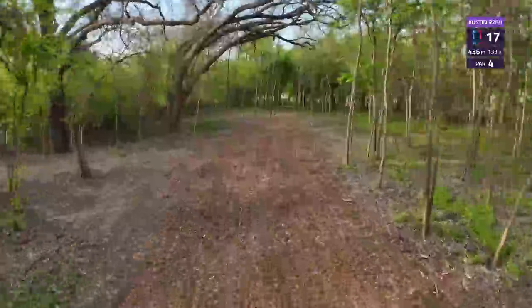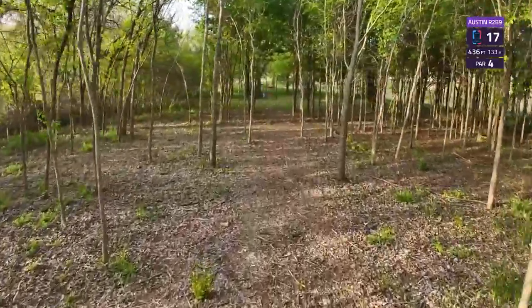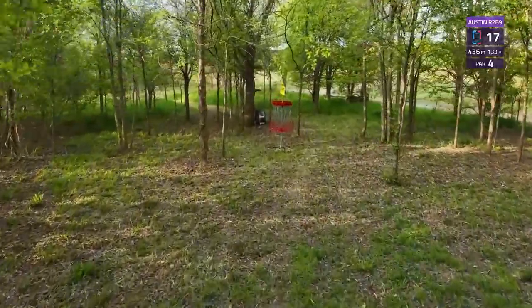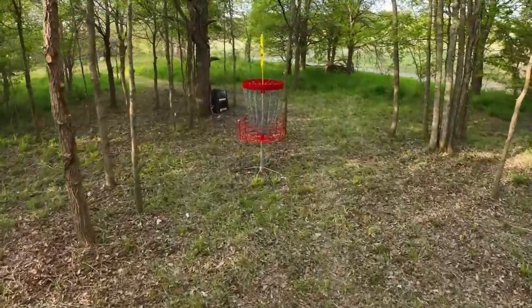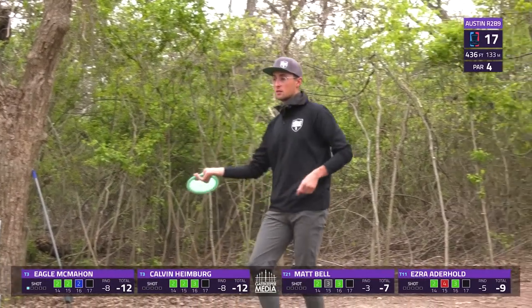Hole 17, this is not quite the open at Austin. We're going to have to play a slow wood shot to a landing zone and then a very, very specific tunnel to get to this basket. At 436 feet, it's still going to play as a very challenging par 4. Expect to see some forehands, perhaps some other creative shots as we get further down the hole.